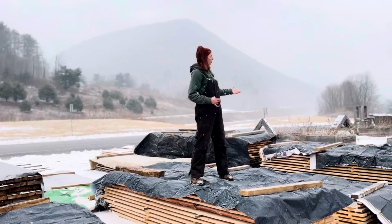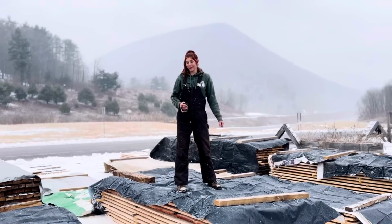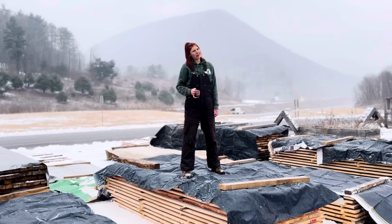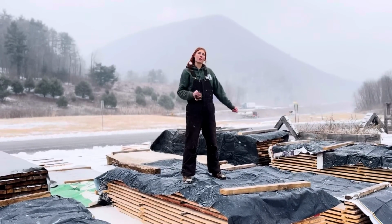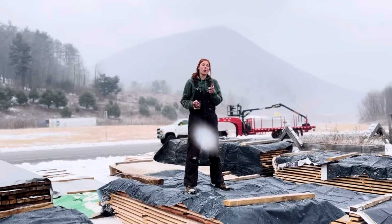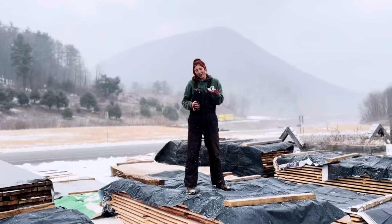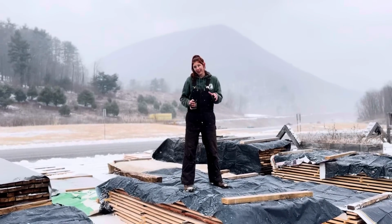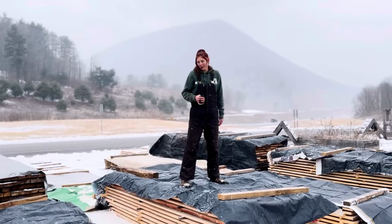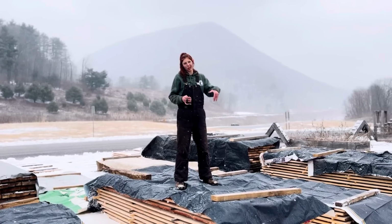We've got it all covered, but we won't really know till tomorrow whether it works or not when we go to peel it up. In theory, it's a great idea. It doesn't really make people want to come buy your lumber when it's covered in 3 inches of snow and ice. So in theory, it's a great idea. Cover the lumber with tarps and stuff. But we'll see just how much soaks through the tarps.